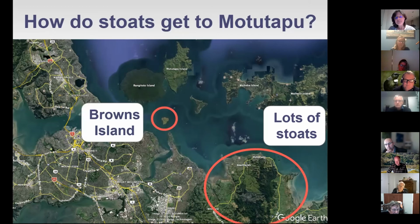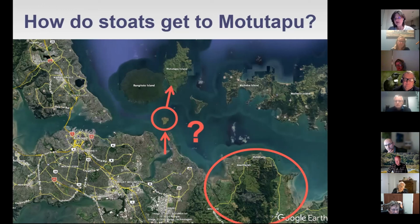So it's not definite, but it is a suspected mechanism that this is how they're getting to Motutapu. And of course, they could be coming from completely the opposite direction. But right at the moment, anything that we can do in this area to help would be really worthwhile.